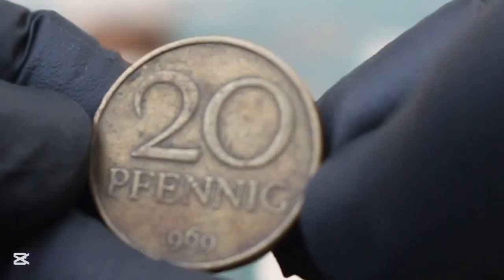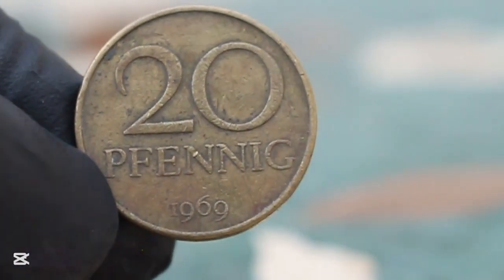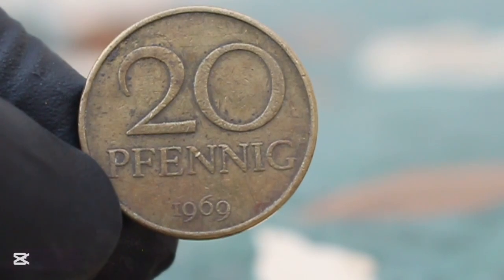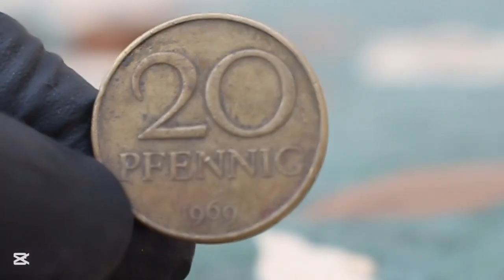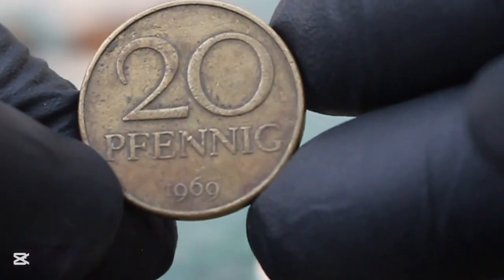While this was not necessarily a minting error, it is believed that the lack of a mint mark was due to a temporary decision or oversight in the coin production process. Whatever the reason, this oversight has elevated the coin's status among collectors, as mint-marked coins from this era are more common, making this particular 1969 coin with no mint mark an exciting discovery.